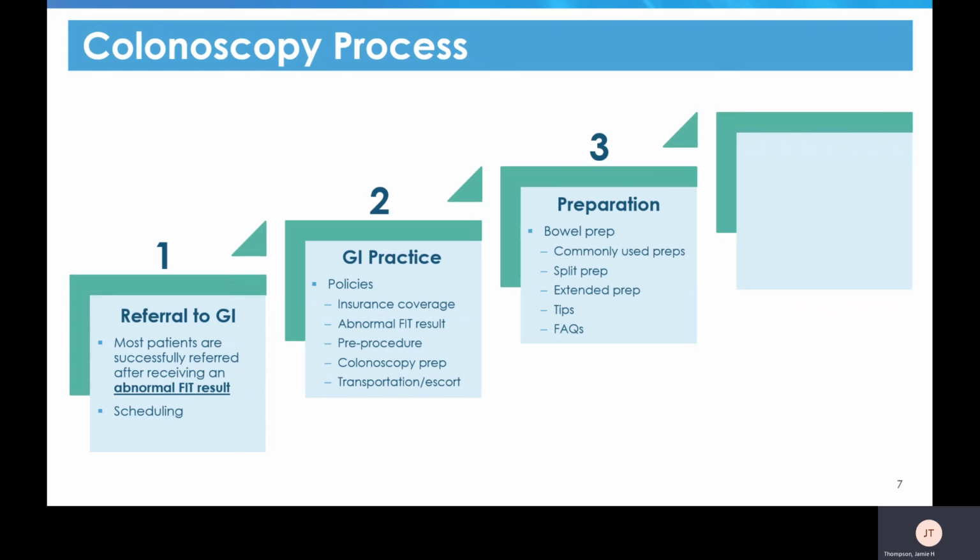Third, the preparation for the colonoscopy is a critical step in the colonoscopy completion process. In this video, we'll discuss commonly used preps, the split prep schedule, why an extended prep may be needed, tips for patients to complete a successful prep, and common patient questions about the prep process. The final step is the colonoscopy procedure.